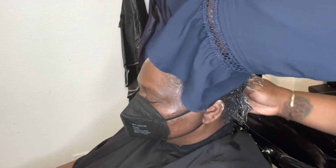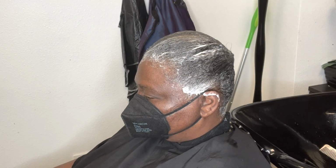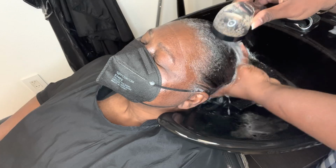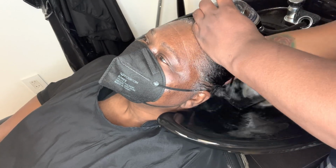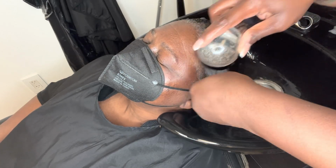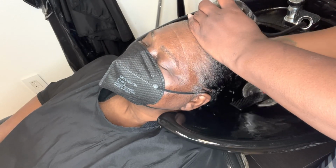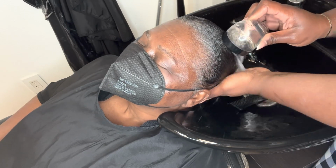Now, after combing it through her hair, I put a processing cap on her, and she goes under the dryer for a total of 15 minutes, and then we bring her back to the bowl to rinse her out. The rinse is cool water, no different from any other conditioning treatment, and you do want to make sure that you rinse the hair thoroughly. The Shine Booster is not made to be left in the hair. It is a deep conditioning shine treatment that is supposed to be rinsed out.